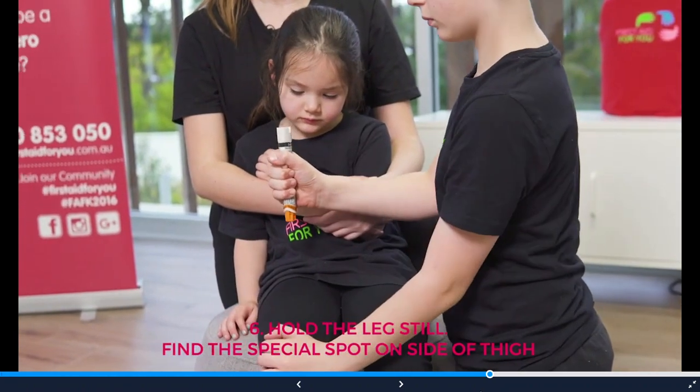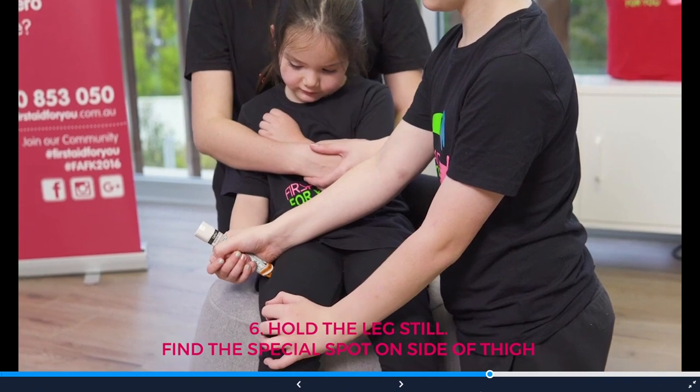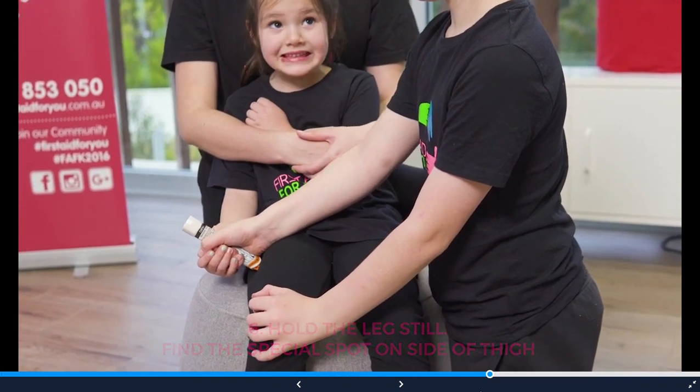Number six, hold the leg super still. Find the special spot. On the side of their thigh is perfect. Tip, you can keep your clothes on, but make sure there's nothing in the area that the needle will be, like your phone or toys.